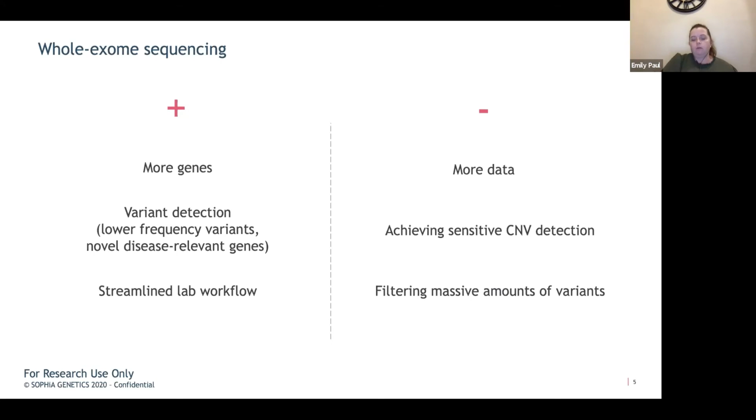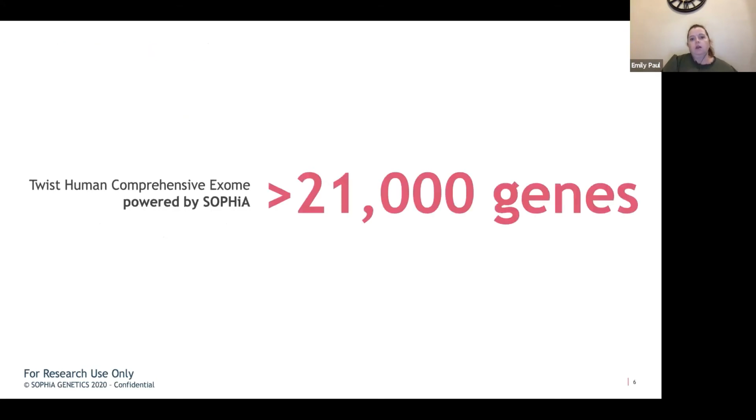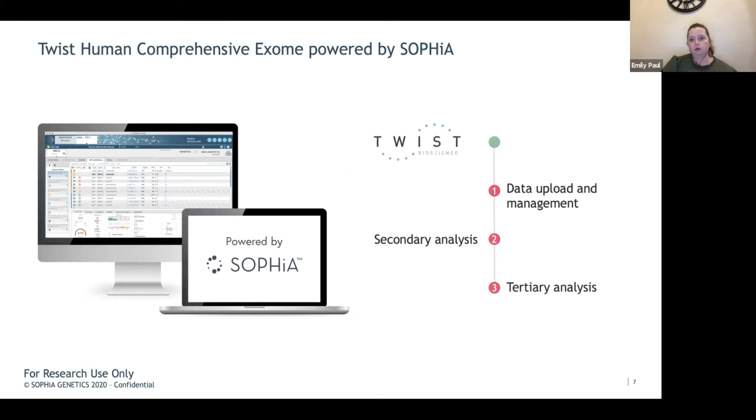And the SOPHiA platform is able to do this with you. Now, we're looking here today at over 21,000 genes. So again, bigger data, bigger power, but also bigger concerns to be able to actually get to the root of the information. And so with Twist, we're able to take a look at it through data upload, secondary analysis, and tertiary analysis. And I'm going to talk to you about each of these 3 different targets here that you'll see as 1, 2, and 3. And we'll dive into them as we go through our talk today.